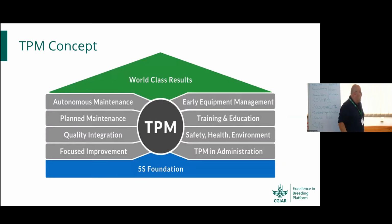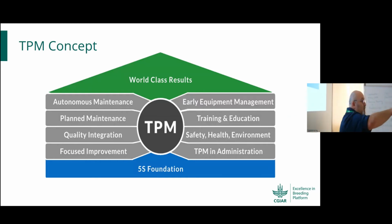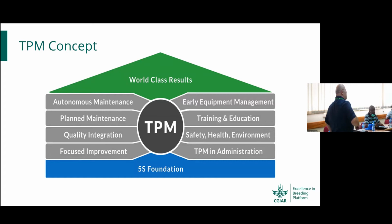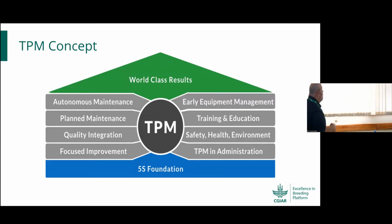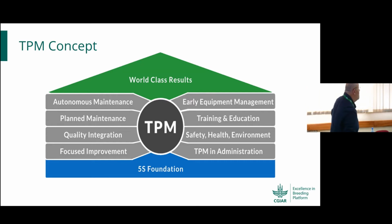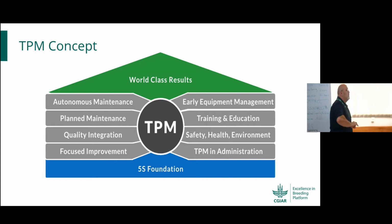So the total productive maintenance model starts with a base foundation, which is the 5S foundation. And we've all seen this. What the 5S is, it is basically sort, set in order, shine, standardize, sustain, and safety. It's a lean methodology that we have introduced through continuous improvement, and it starts with the way things are organized. So we have to organize things in a very efficient manner, and again, we have to sort, set in order, shine, standardize, sustain, and make it safe.